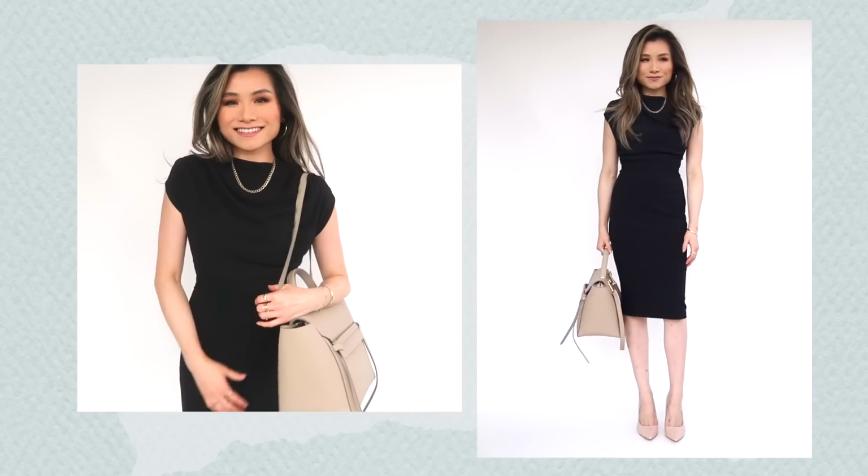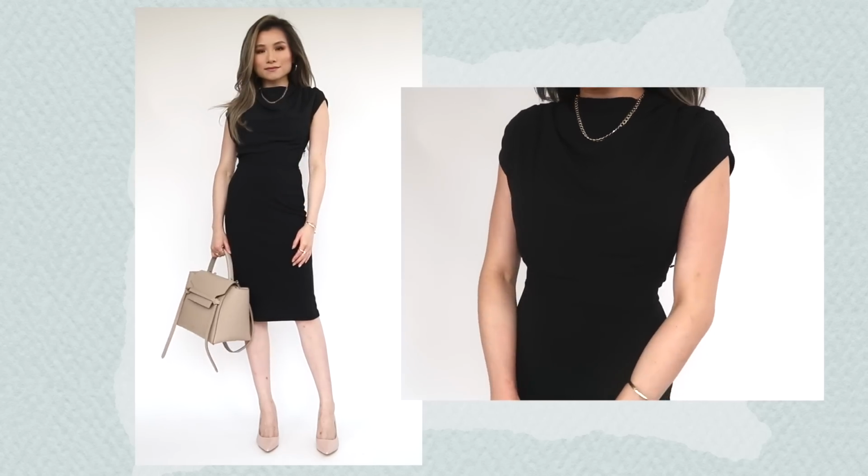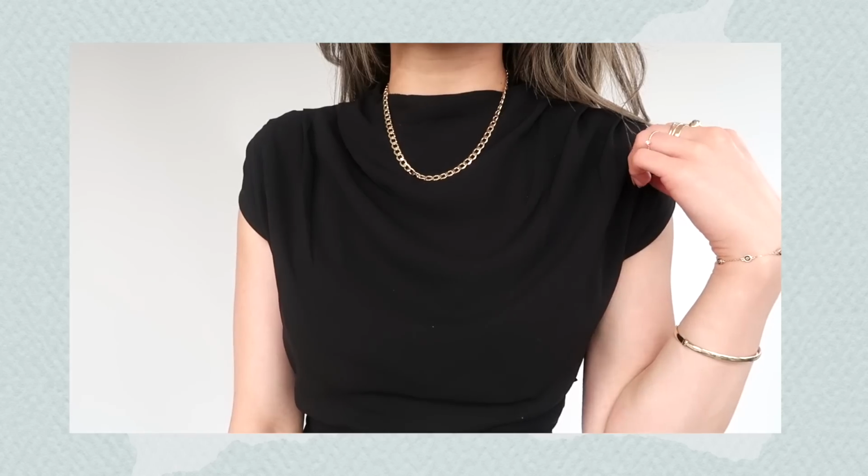Let's kick it off with this dress. It's a mock neck draped sleeve sheath dress. I'm just gonna archive this for another time. It looks so designer and high-end.